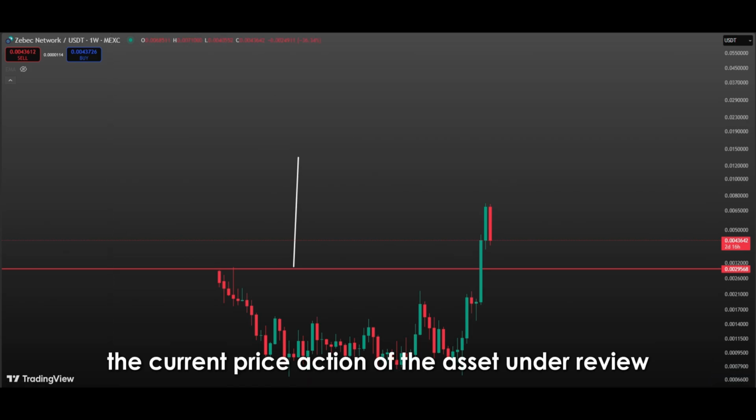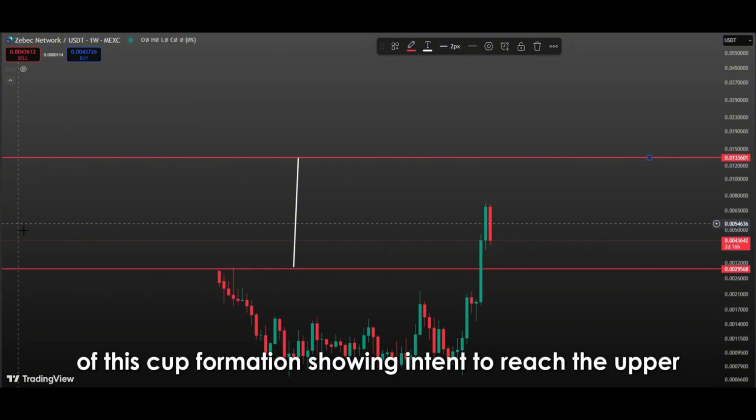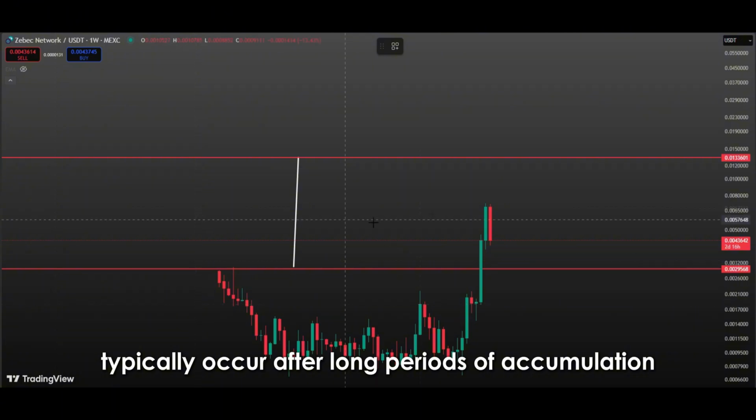The current price action of the asset under review indicates that it is steadily progressing toward the completion phase of this cup formation, showing intent to reach the upper boundary of this massive structure, its target point. Cup formations typically occur after long periods of accumulation.